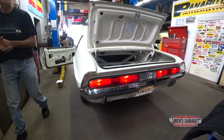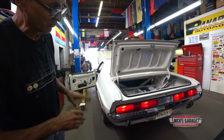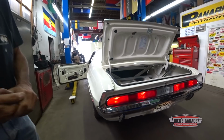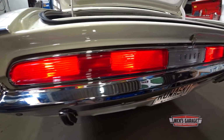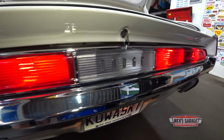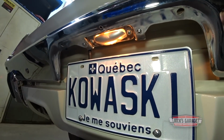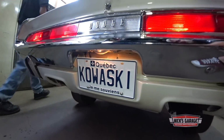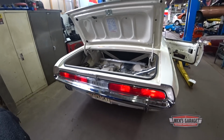Look at that. This is what I love. Look at that. I knew it was going to work perfect because I grounded all my connections, my side markers, and the light bulbs are brand new. Everything's nice and clean. The license light is also NOS. I'll turn off the park lights and let's try the 4-way flasher.